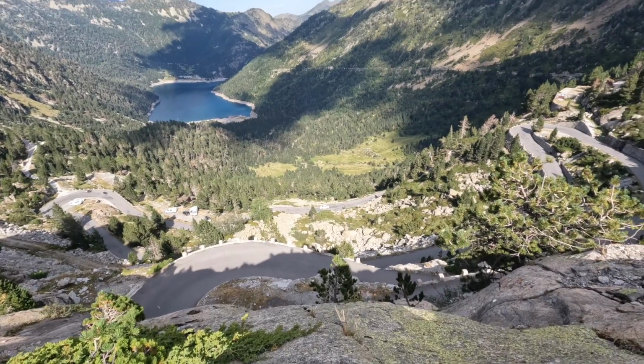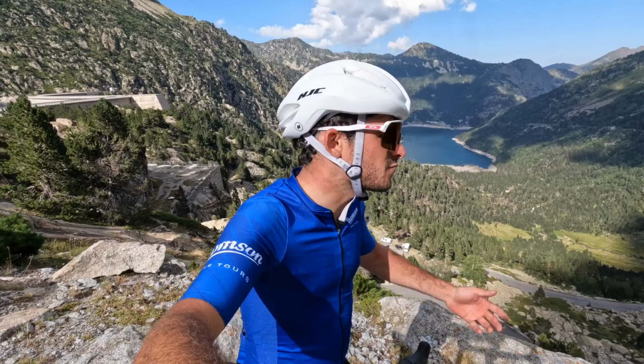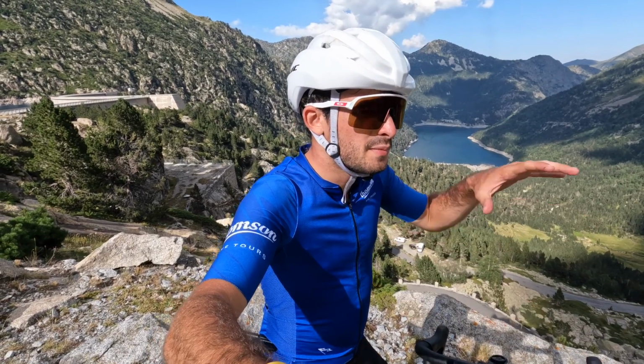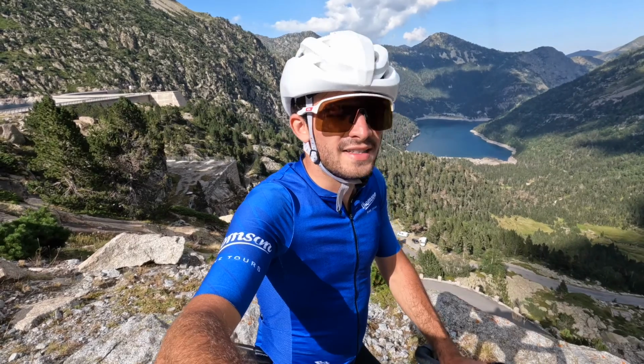Not every climb in the Pyrenees is related to the Tour de France, okay? There's the Tourmalet, there are climbs like Col de Portet and Col du Peyresourde that are famous for the Tour de France, but this climb has never been visited by the Tour, and is stunning in any way.